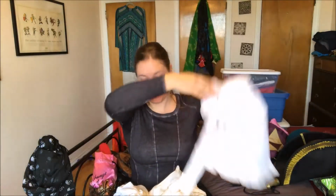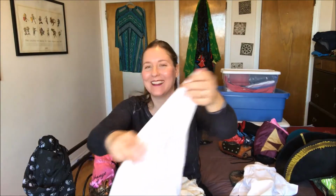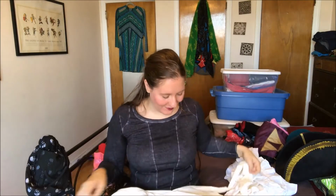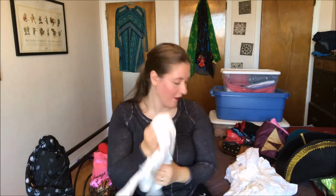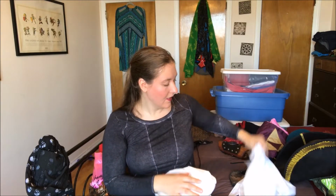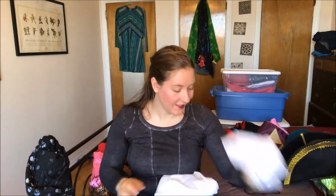So I actually have 3 white aprons. One is a short white apron. This is a longer white apron, and this is actually a pinafore that used to go to, I think, an Alice in Wonderland costume I had forever ago. I don't need to keep all 3 of these. I think I'm going to keep the pinafore. I think I will keep this longer apron because I think that's more useful. And I think I'm going to pass along this shorter one. I know somebody who can use this.